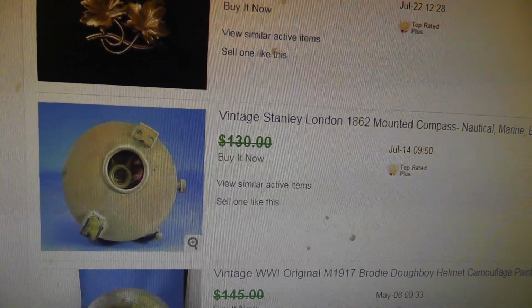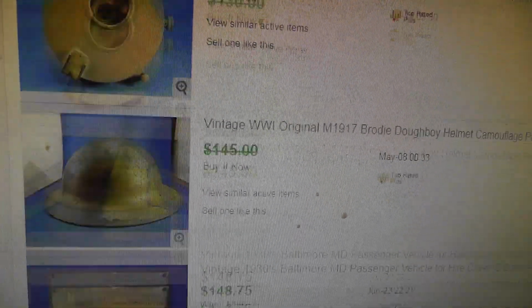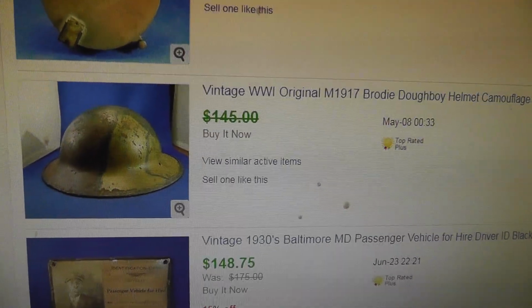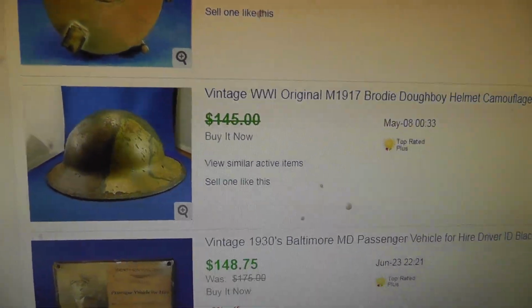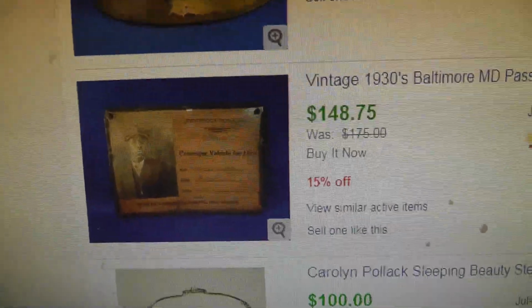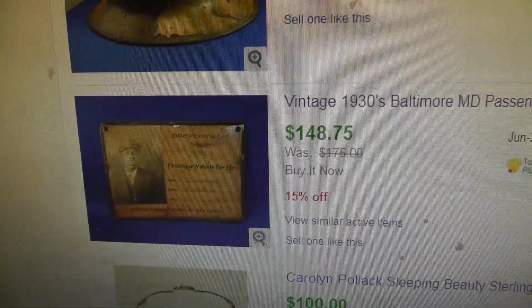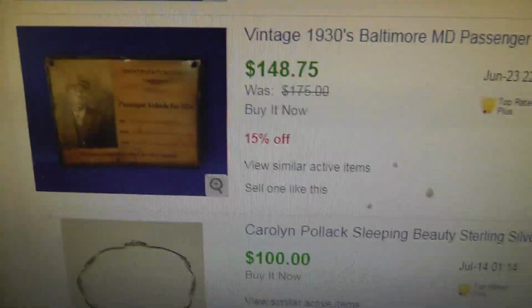That was part of a lot of compasses I bought for $110. Still got the other two to sell. The helmet was from my personal collection. Forget what I paid, but I think I took an offer of $125 on that. The license was a cool piece. Always liked it. Paid like $30 or $40 for that, and it sold for $148.